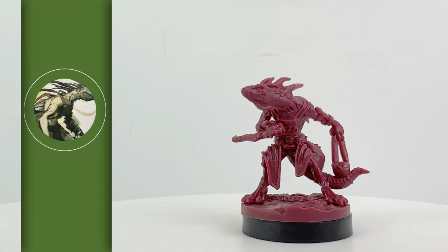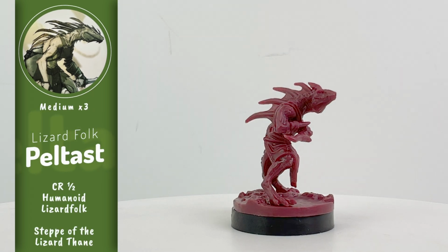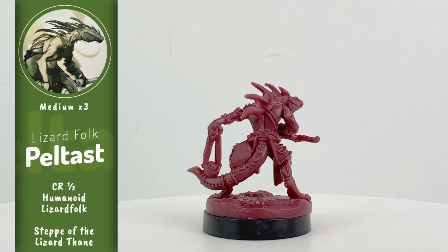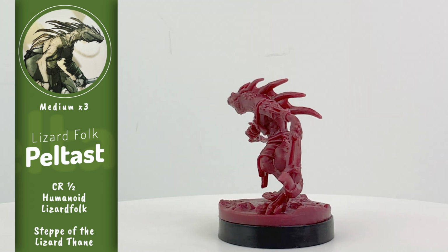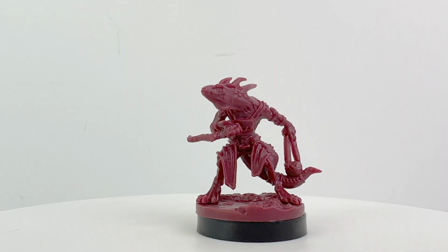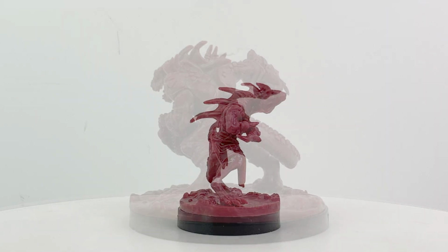Next up is the Lizard Folk Peltast, which is a word that I had to look up. Peltast is from Greek, and it is a type of light infantry named for the kind of shield that they carry. Now, this fella doesn't have a shield, but he does carry a sling. He's pretty much a weaker version of the Lizardfolk Warrior who focuses on harrying the enemy from a distance to keep the pressure on. There are 3 of them in the box.